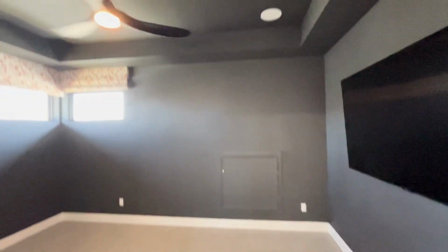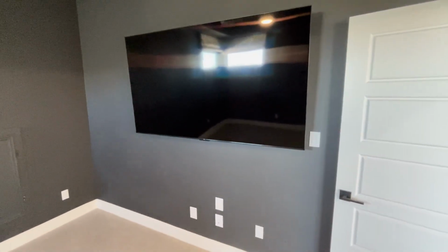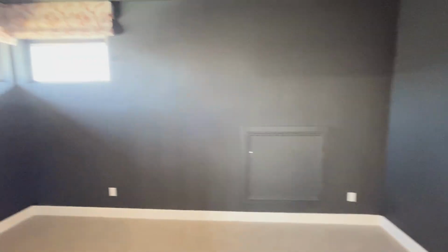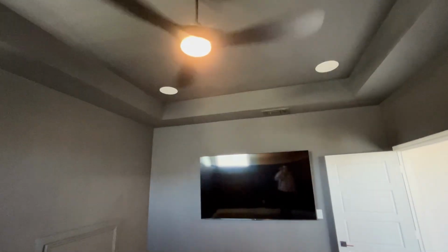All right, cool. But we are in the theater room. It does come with built-in speakers. Again, another upgrade, hence the higher price for this home. Not sure if it comes with a TV. I'm sure that's negotiable if that's gonna make or break a sale. Like that they have these kind of built in already, so you can just lower the shades, and they've already painted it black, so it's set up perfectly for a theater room.